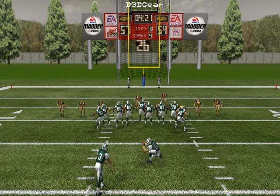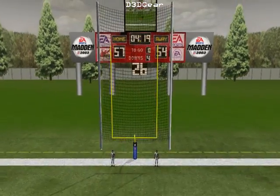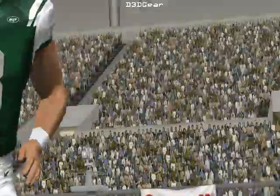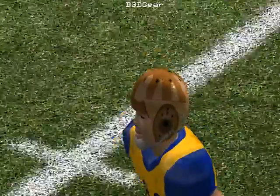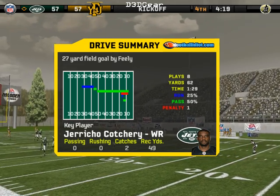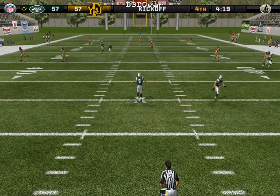Pressure is on. This kick would give us a tie game. The kick is good, and that ties it up here in the fourth. The game is tied in the final quarter. I'll tell you, this is why the NFL is so popular. There's a fine line between average teams and good teams. Games like this prove that.